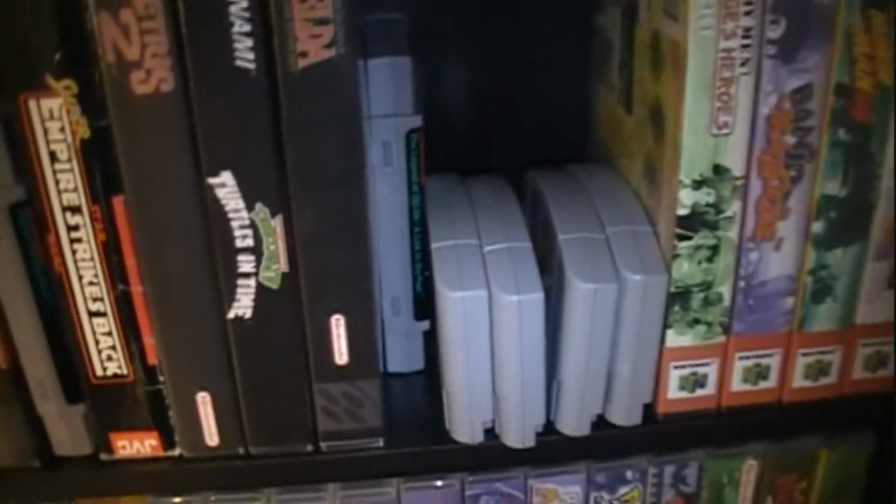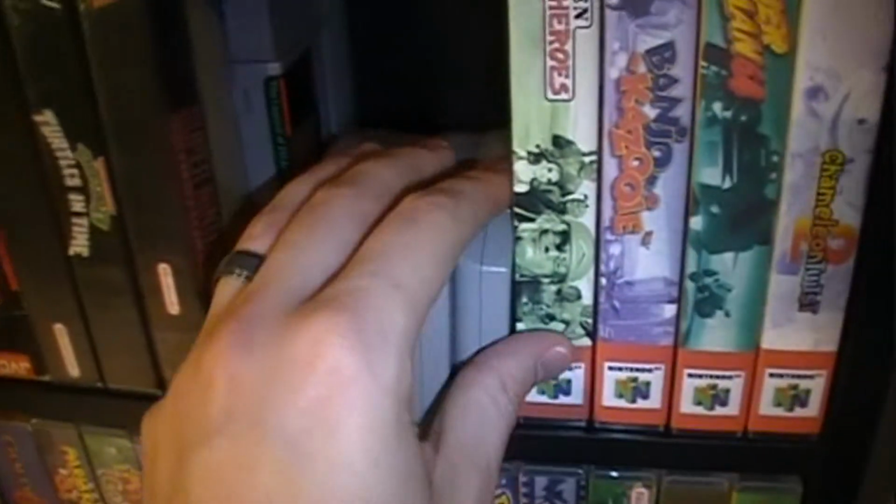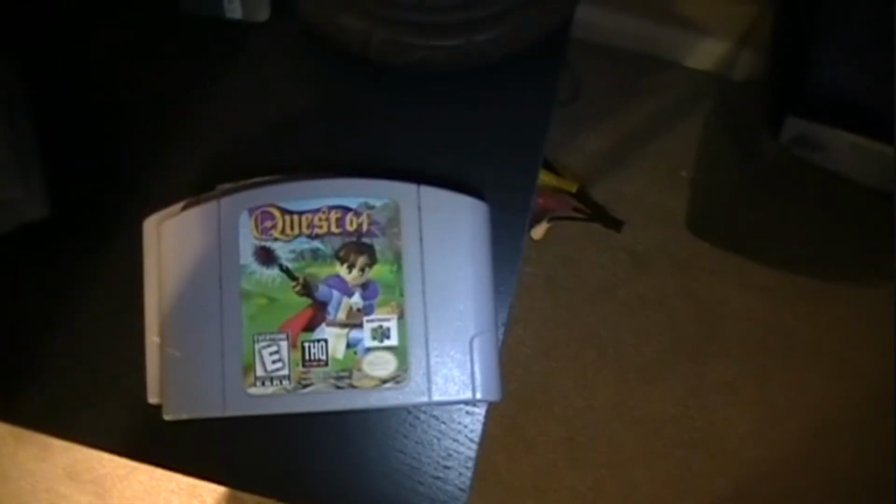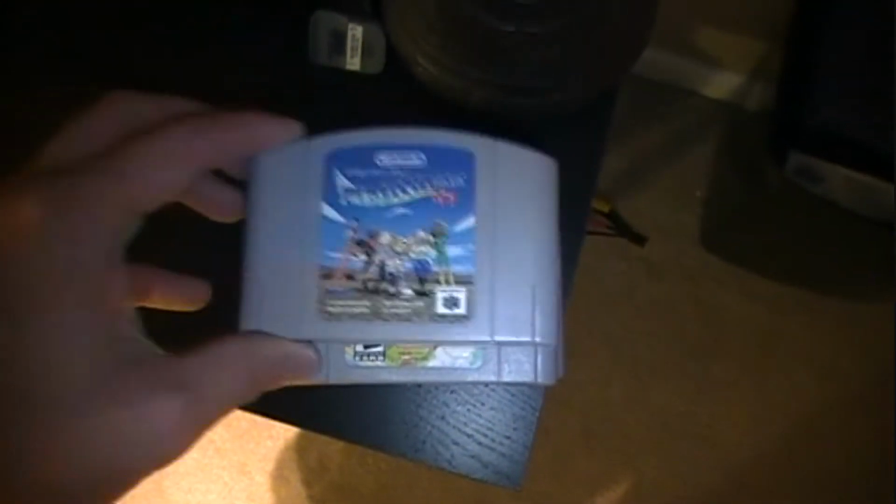Excuse the N64 games, I just haven't had time to make cases for these yet. But these loose carts: WCW Mayhem, WCW versus NWO World Tour, Quest 64, Kirby 64, Mario Party 2, which I have 1 and 3. I just haven't had time to make a case for it yet, and a Japanese version of Pilot Wings 64.